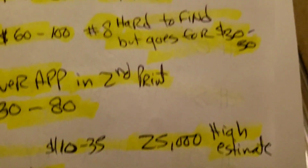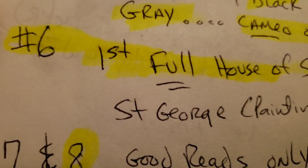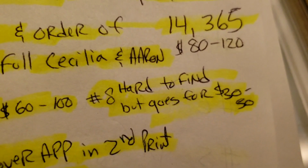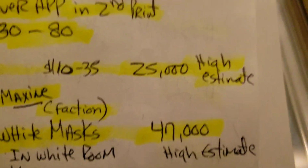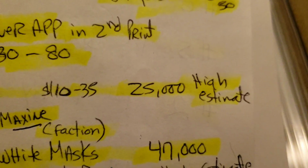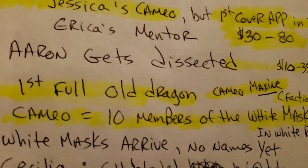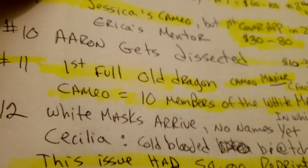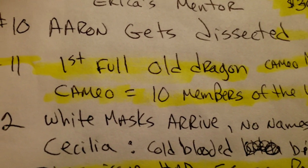Now you notice that the print run goes up. The last print run on number 6 was 14,000 and change. Now it's a 25,000 print run in a high estimate. So the print runs are going up. From here on, the print runs become much higher.